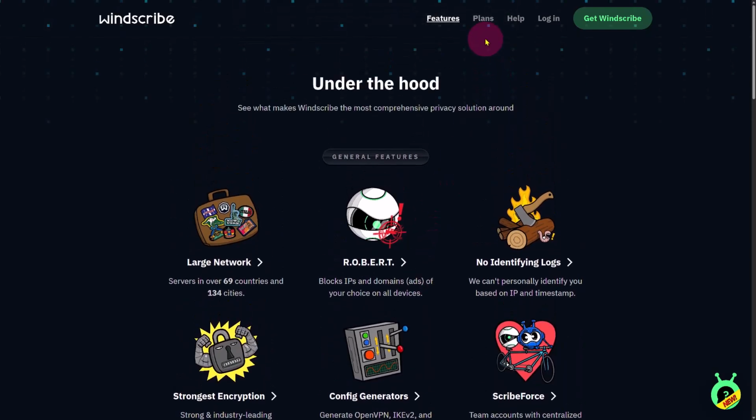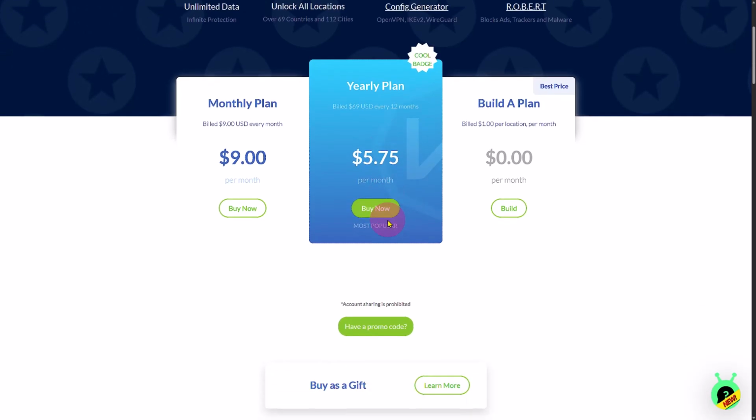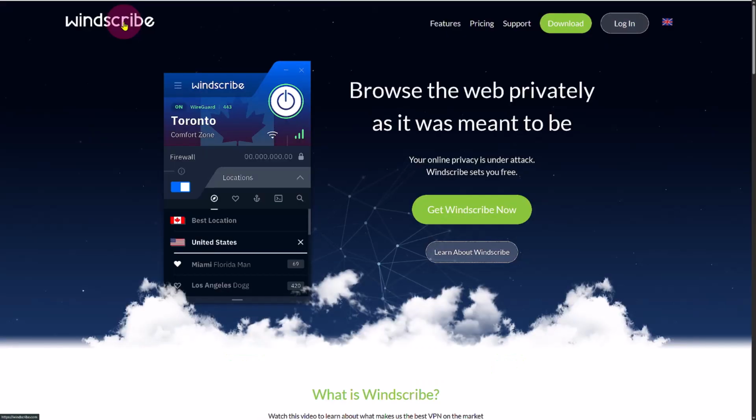Overall, if you also jump onto the plans section for the pricing, you can see it starts with around a yearly plan. It also offers a $0 monthly free plan. So yeah, it is actually pretty decent with the pricing, but we cannot say that it is cheap. It is just like how the others are going to be costing you, and also they are well reputed in the market. So the choice is yours: if you are looking for a couple of features, you can opt for Windscribe.